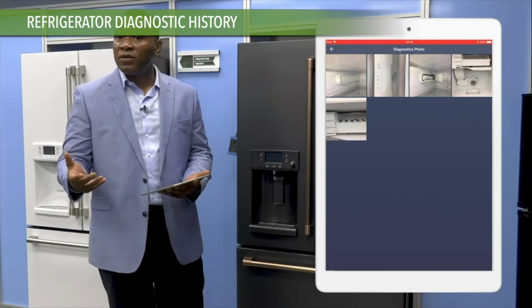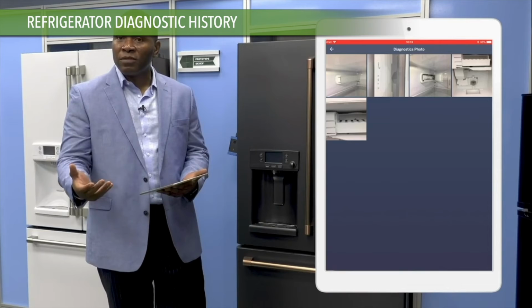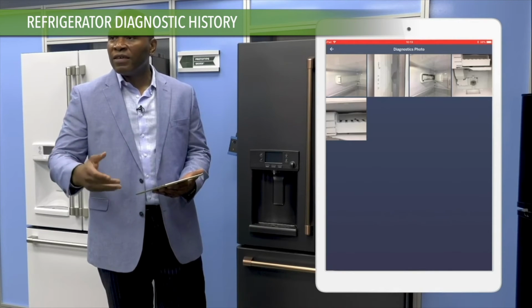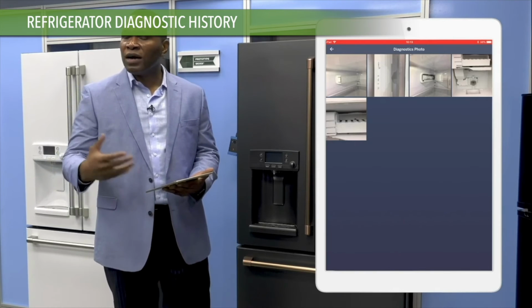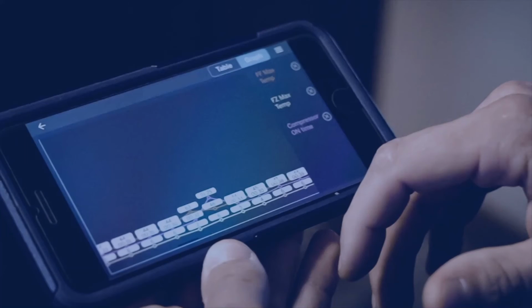Photos. Any photos that were taken and uploaded during that service call a month ago, you can look at them. You can share them with whether it's GE's technical assistance group or whoever it is you might need to see them to help you resolve the issue. With this tool, it will be helpful to diagnose the plants and the problems with the motors or anything, and it will make our work faster and easier.